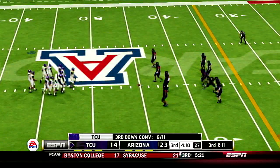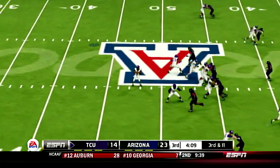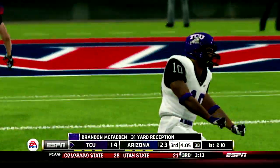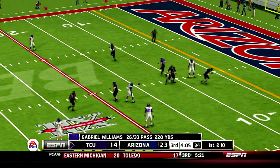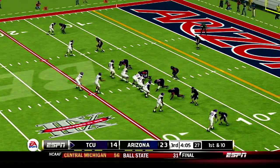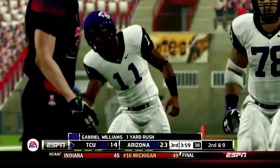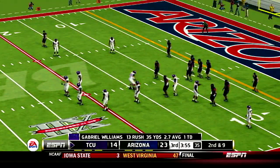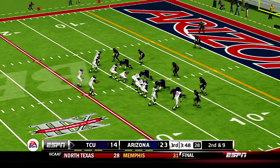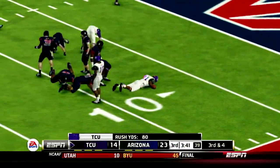Third down now. They need to get it down to the 34. He wants it all, going long. And he's tackled right away. First down. He's scrambling. He's taken down at the yard line. He's on the run. They'll bring him down at the 8.